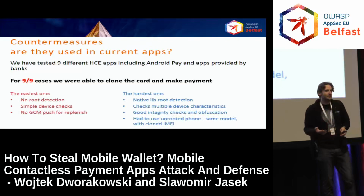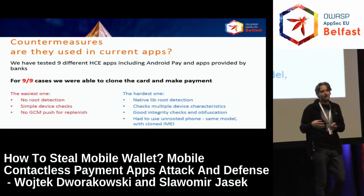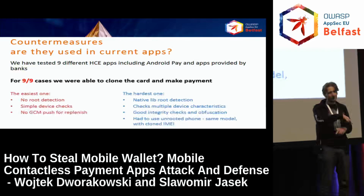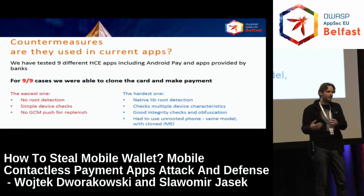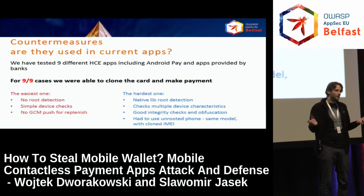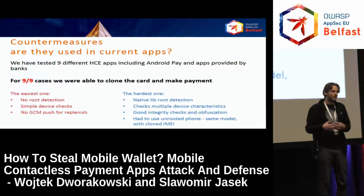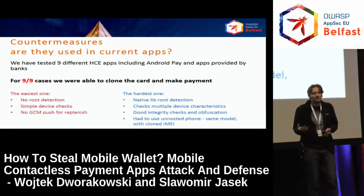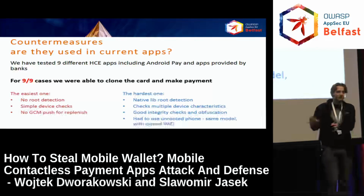On the other side, the hardest one had a very good device check, checking a lot of device characteristics, so I needed to use the Xposed framework to mimic the original device, but at the same time they had very good root detection, and I wasn't easily able to hide the Xposed framework, so I ended up cloning on the same physical device. And that worked as a proof of concept, but was much more difficult to perform. So as an attacker, I would probably leave this application alone and move to another target.